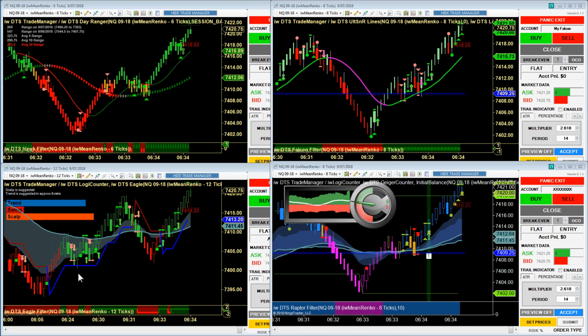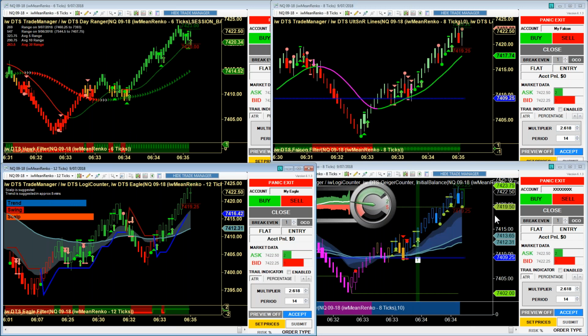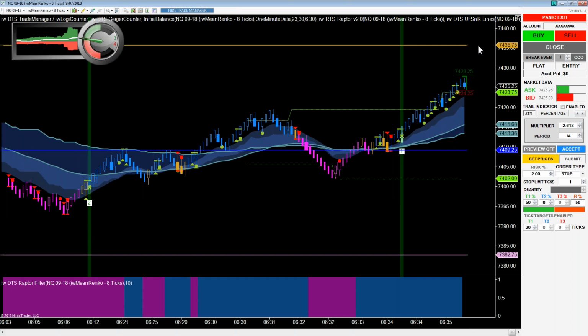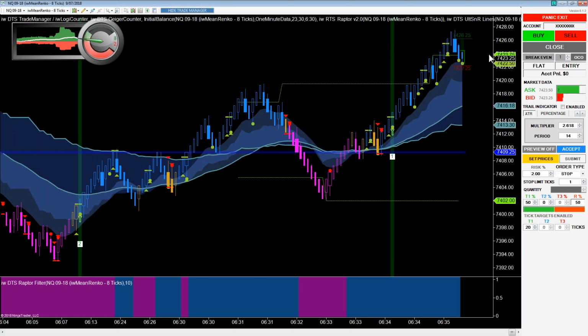For those of you who like to trade your first in-sync signal of the day here on the Eagle, looks like it developed right here, and pretty good follow through so far. Likewise on the Raptor, this number one signal would be your first in-sync signal of the day. We've got the median line here at 74.35 3/4. That might cause a little bit of a hesitation.